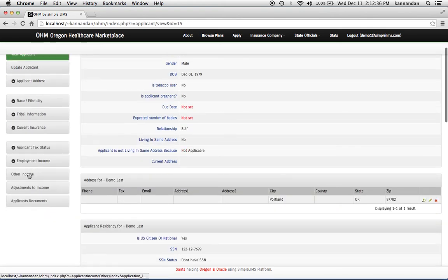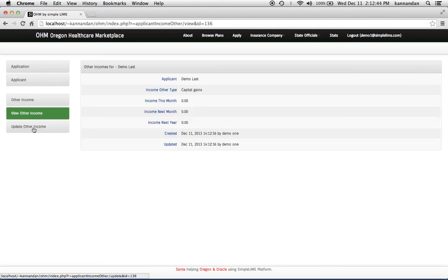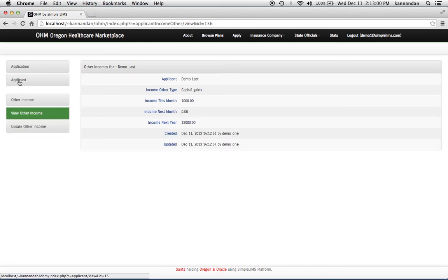Then if you have other information, other income, you fill it out here. So let's say if you have capital gains or investment income, you can put that in here. So let's say you fill it out. Let's say you put 1,000, and let's say you have 12,000 in capital gains. So then that's added.